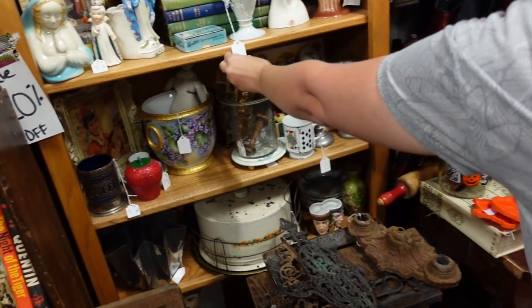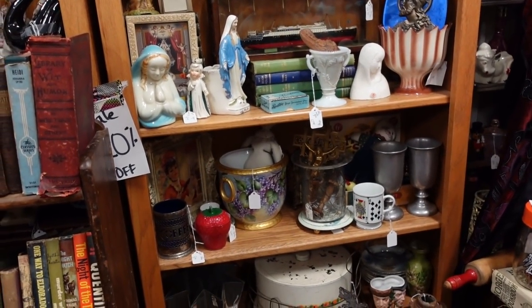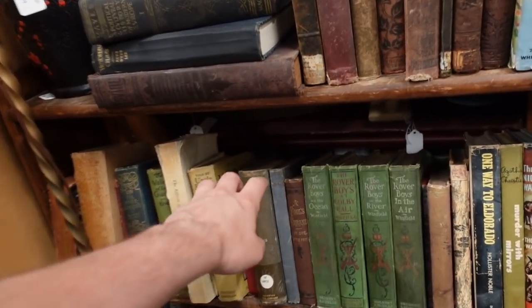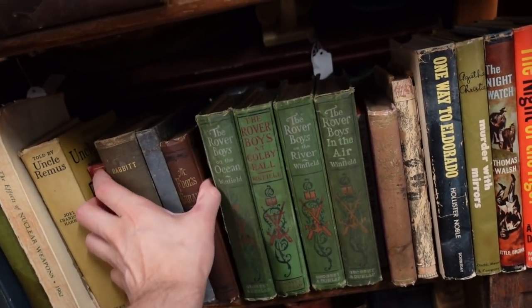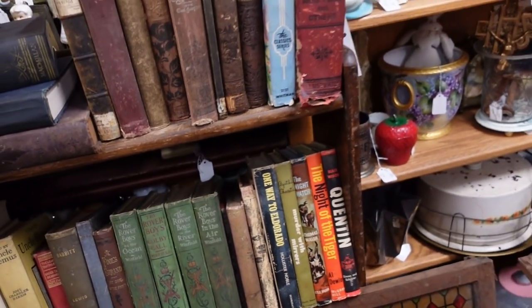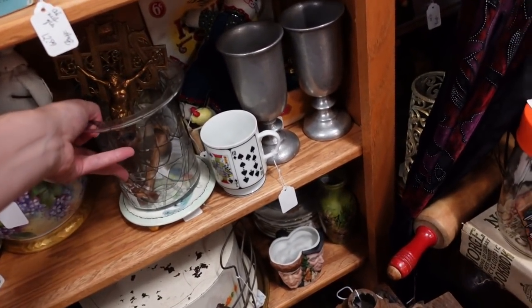What's this thing? That's kind of a pretty thing. It's milk glass. They have a really nice selection of stuff in this booth. And there's stuff behind these books I can't even see. Look, we only get to pretend we can know what's going on in there. I think they need more booths, because it's hard to see around anything.